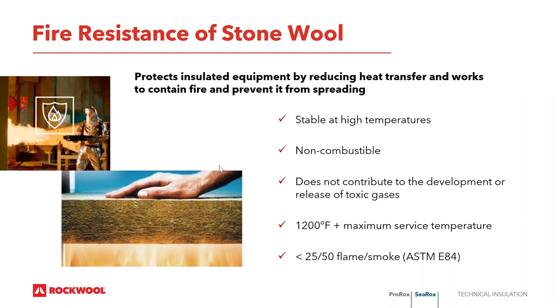Fire resistance and resilience are very important, as the consequences can be very serious. Stone wool specifically helps protect the insulated equipment by reducing heat transfer and working to contain the fire and prevent it from spreading further.